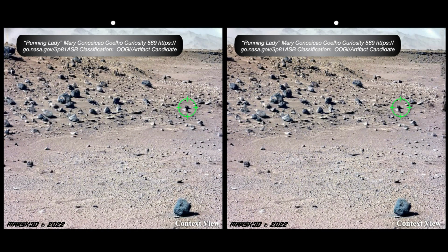This is a classic anomaly presented by most of the major researchers in the community from way back in the second year of Curiosity's epic and ongoing journey. Just celebrated 10 years, right? It was just offered up again the other day by Maria Conceição Coelho, the so-called running lady. Maybe you can figure out for yourselves from this context view that the running lady is maybe 4, possibly 5 inches tall.